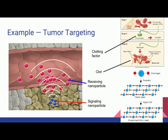Then, R particles are coated with proteins that bind to fibrin, which attracts them to the site of blood clotting. These receiving particles carry a drug payload, which they release at the site of the tumor. This uses the actual environment that the tumor causes instead of trying to directly target the tumor itself. How? Because it is targeting the leaky blood vessels caused by the tumor.